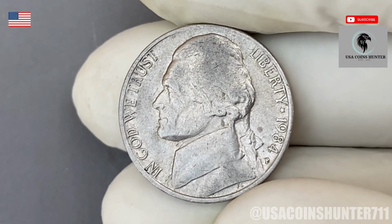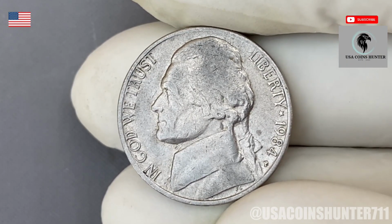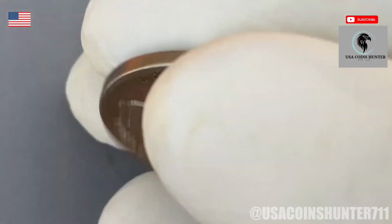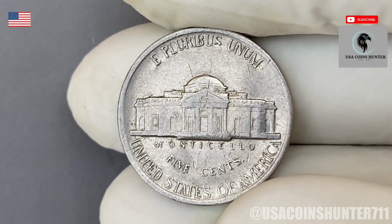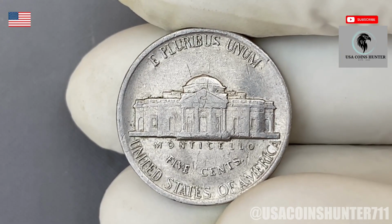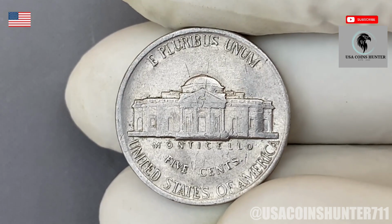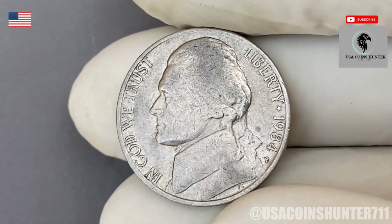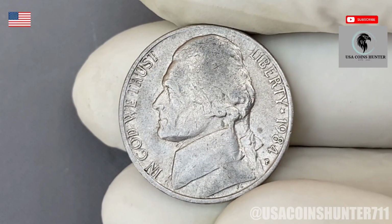So, what makes some of these coins rare and valuable? One of the biggest reasons is minting errors. When a coin is struck incorrectly, collectors get excited, because error coins are unique, and uniqueness drives up value. With the 1984 Jefferson nickel, collectors have identified several errors worth hunting for. One of the most famous is the double die obverse. This is where Jefferson's portrait or inscriptions, like "In God We Trust," or "Liberty," appear doubled. To the naked eye, it looks almost like a ghost image, and the stronger the doubling, the more valuable the coin.